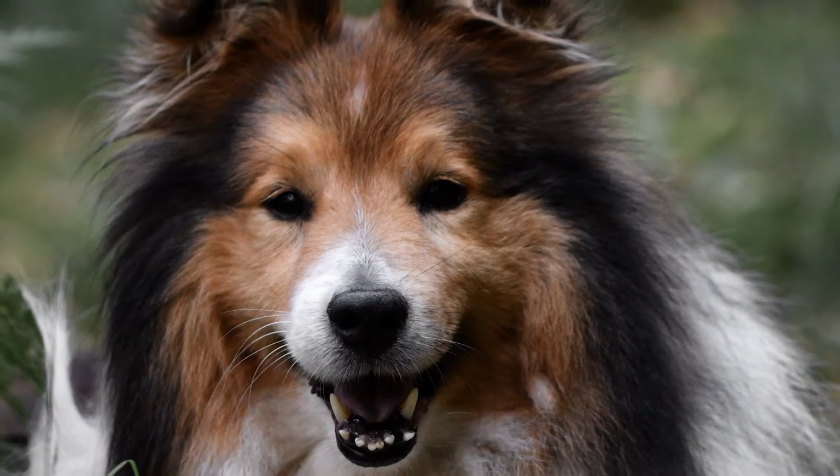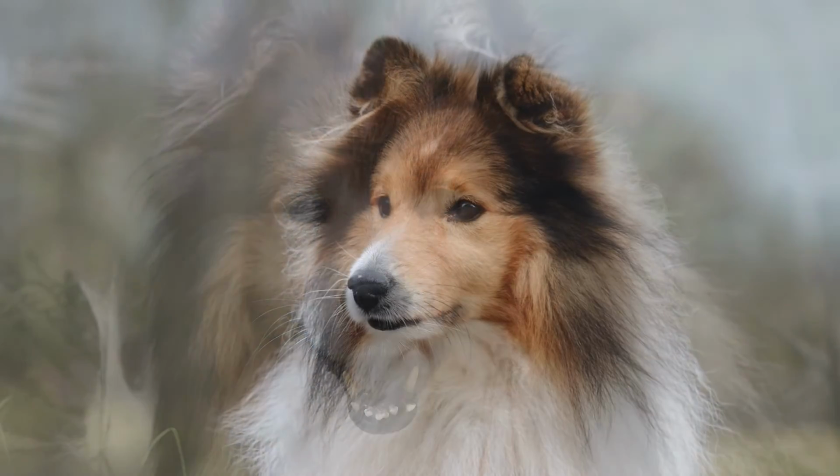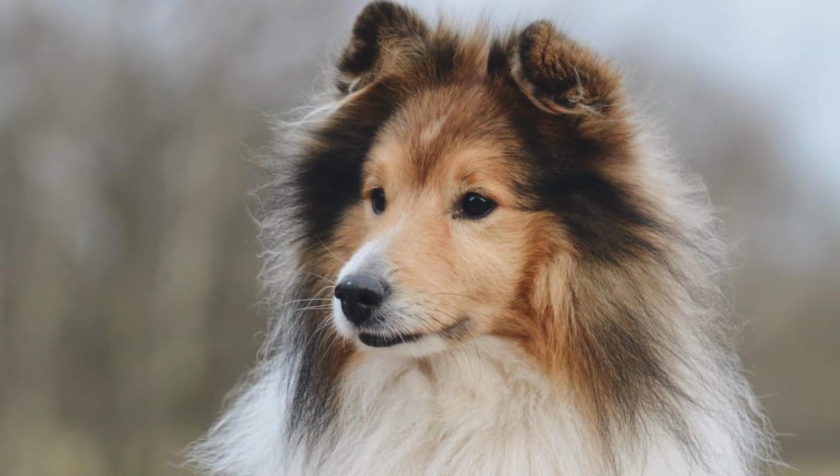Good oral hygiene is also crucial. If you want your Sheltie to have fresh breath and healthy gums, brush his teeth at least twice a week. Nails should be kept short and adequately cut to maintain healthy feet.